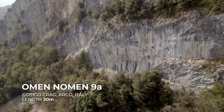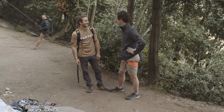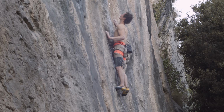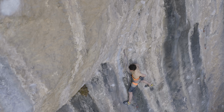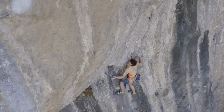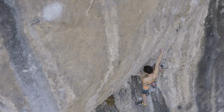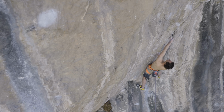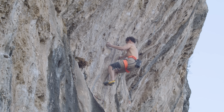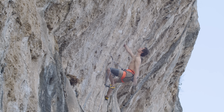Omen Nomen is a 9A first ascended by Stefano Ghisolfi a few years ago, in the middle of probably the most popular wall in Padaro, called Contico. To the right and left there are some of the most amazing 8As, 8Bs in Arco, and this is right there, right in the middle, having this really technical but relatively easy slab at first, and then it keeps going on a very nice kind of tufa rock with perfect crimps and grey rock on the very top. So first you climb 10 meters of this slab that is maybe about 6B, 6C. Then it gets really steep, but it doesn't get very hard yet. I would say this section could be around 7C, 7C+.